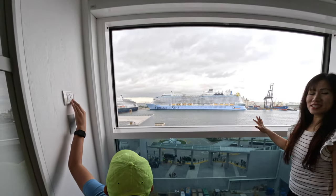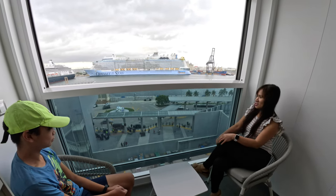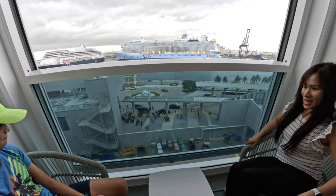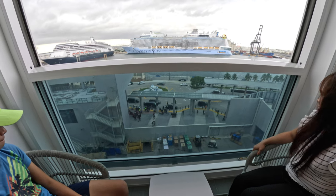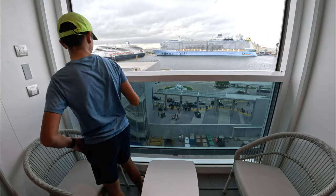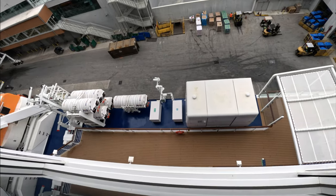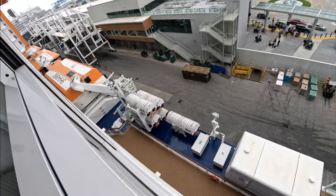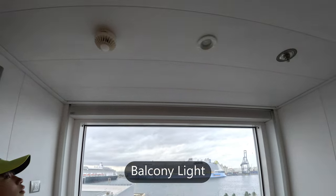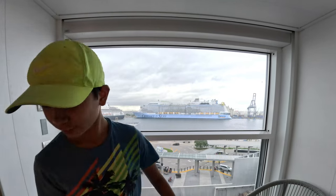So that even like, let's say you go to like a cool area, you can just chill. Yep. You can just sit here and enjoy the ocean view. You have a very clear view of the bottom too. Look at that. Normally a regular balcony, the bottom part is like blocked. Oh, it's nice. It's very nice. And there's lights too. So it's like indoors and also outdoors.